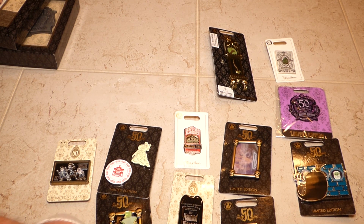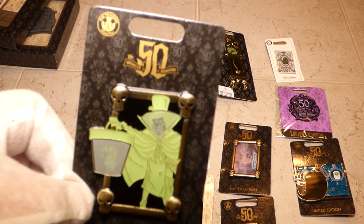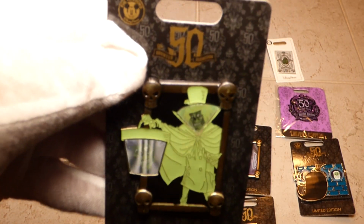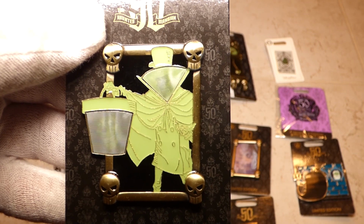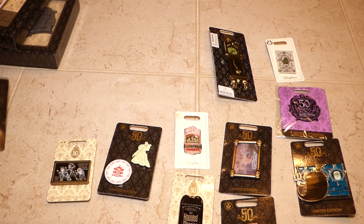Other ones that are kind of neat, there's these lenticular pins. I don't know if I can see the effect there, but see, you got a Hatbox Ghost. You turn it one way, and you see the face disappear from up top and go in the box. And really, I don't know. All I do know is it should glow in the dark too. I believe it was a limited edition pin.